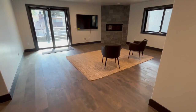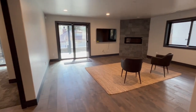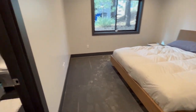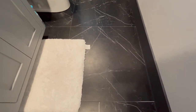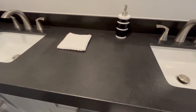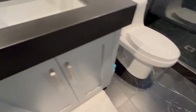Okay, so down here we're in another living room, which you would probably want to set up as a game room, like maybe just like a kid's game room. So this one's going to be bedroom number 2, which is also a master. So a little bit different tile here, but the same kind of pattern. This one's a larger tile, and then in the actual shower they used a smaller version of it on the floor, but the same countertops.